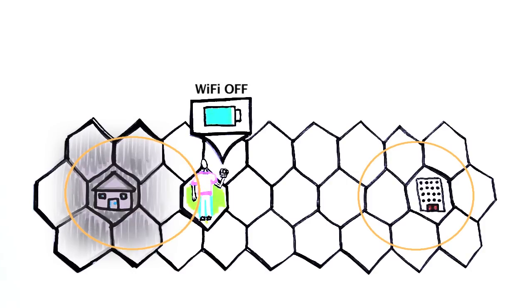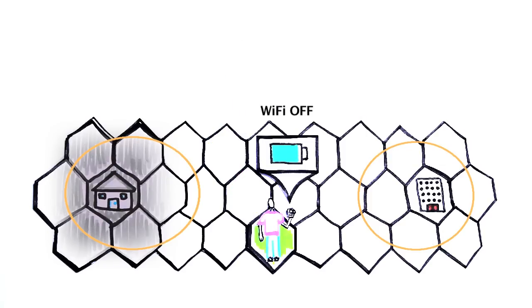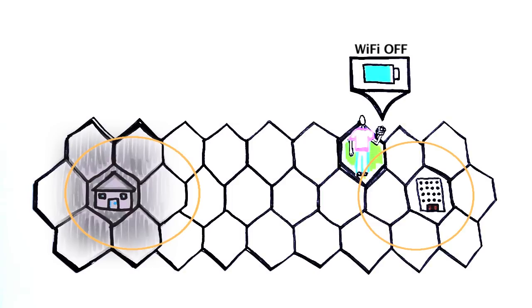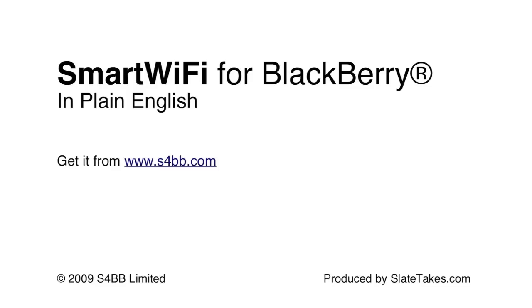Smart Wi-Fi then switches off his Wi-Fi connection automatically when he's no longer in his preferred Wi-Fi hotspot location, thus saving battery power on his BlackBerry. Once he re-enters his preferred Wi-Fi hotspot location, say his office, Smart Wi-Fi then switches his Wi-Fi connection back on again. Smart Wi-Fi, a smart way to save battery.